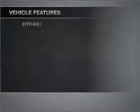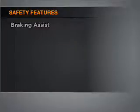Air conditioning, power door locks, power windows, power steering, cruise control, power mirrors, an alarm system, an AM/FM stereo with a CD player. And for your peace of mind, the following safety equipment is included.